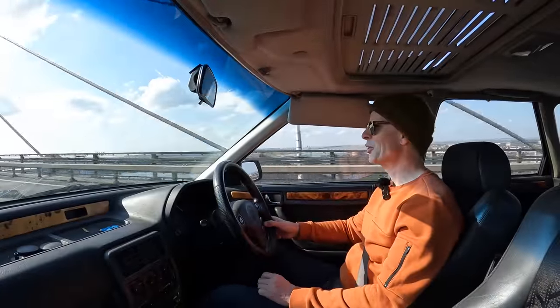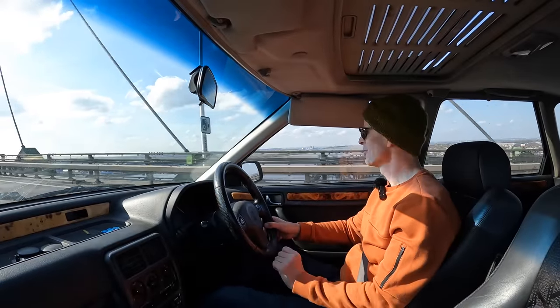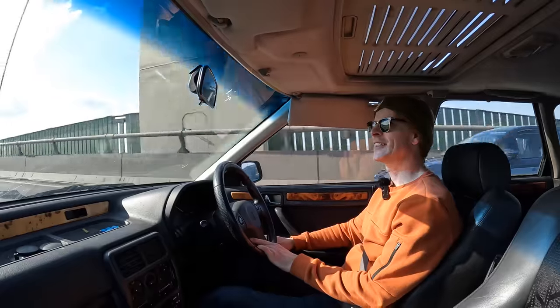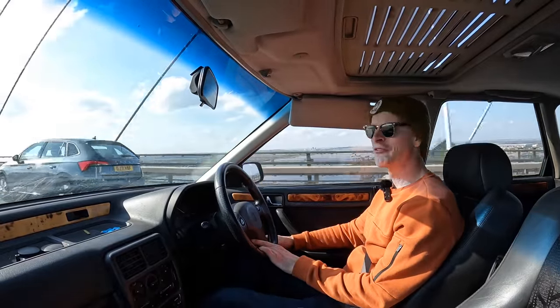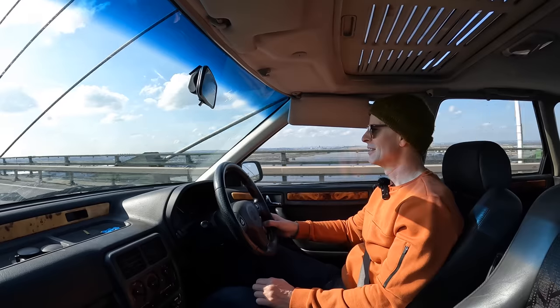Well, we've made it all the way to the Dartford Crossing, this amazing suspension bridge, running from Essex into Kent, land of home and freedom and all that kind of stuff, and where the barn lives, so we're not too far until we can park this thing up.